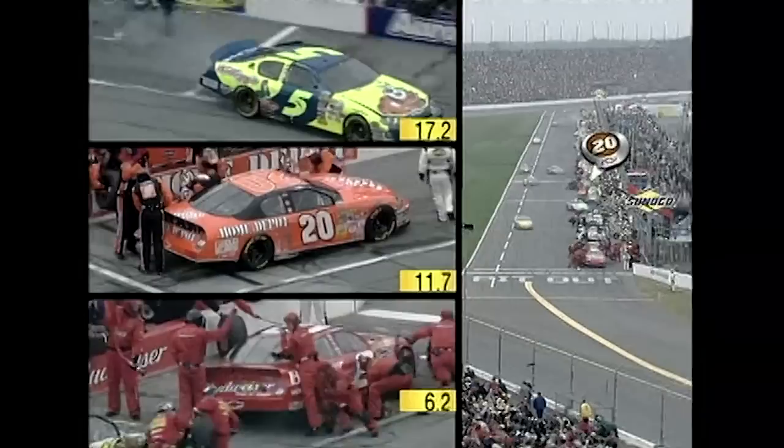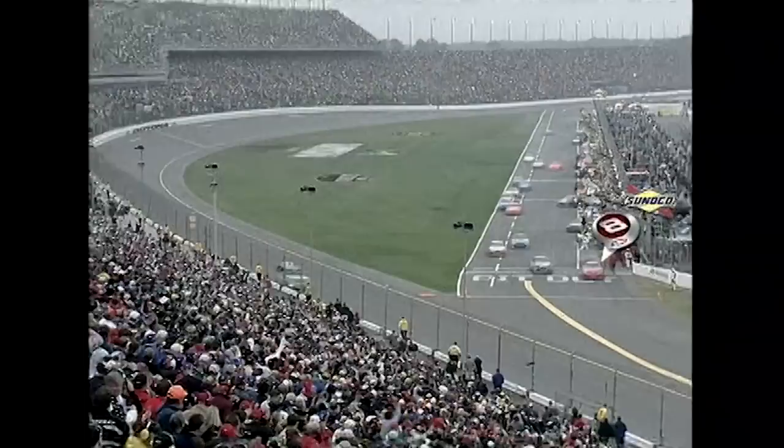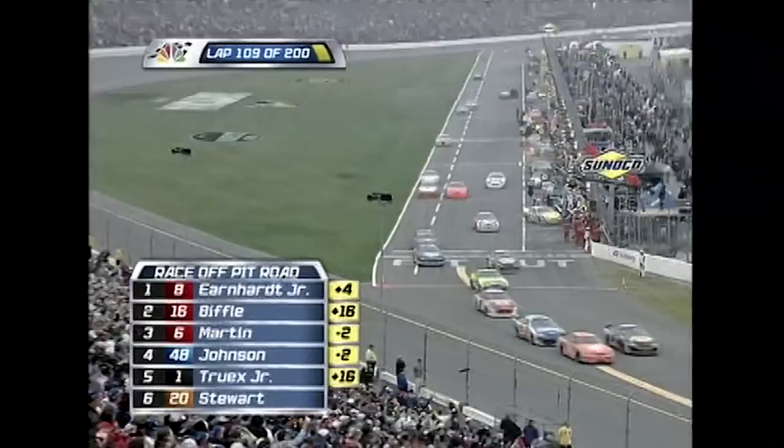He has said nothing on the radio that I've heard about the incident, just about his car's handling, Matt. Tony Jr. continuing on with the same adjustments he made the last couple stops. A close battle off pit road with the 16 and the 6. They made a big air pressure adjustment again to try to free him up, Alan.